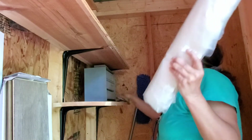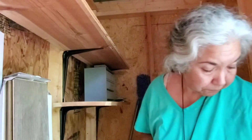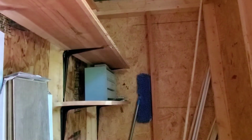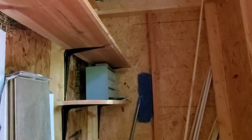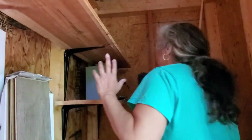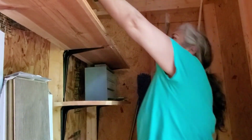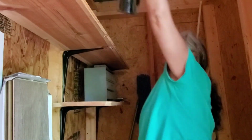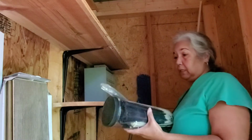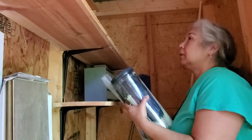I have some things I'm just like, I don't know what I'm going to do with it, but I can't bring myself to get rid of it. That's like a big plastic tarp. I am sure something's going to happen and I'm going to need a big plastic tarp. May not be today. May not be tomorrow. Can't have too many of these. Ooh, yeah, I love these things.